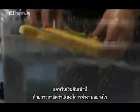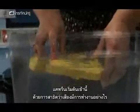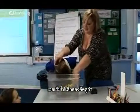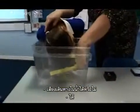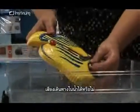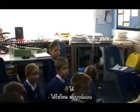Katrine kick-starts the morning with a few illustrations of the way sound works. She begins by showing them that despite what they might think, sound travels through water. James, can we answer that question? Does sound travel through water? Yep. It does, doesn't it?